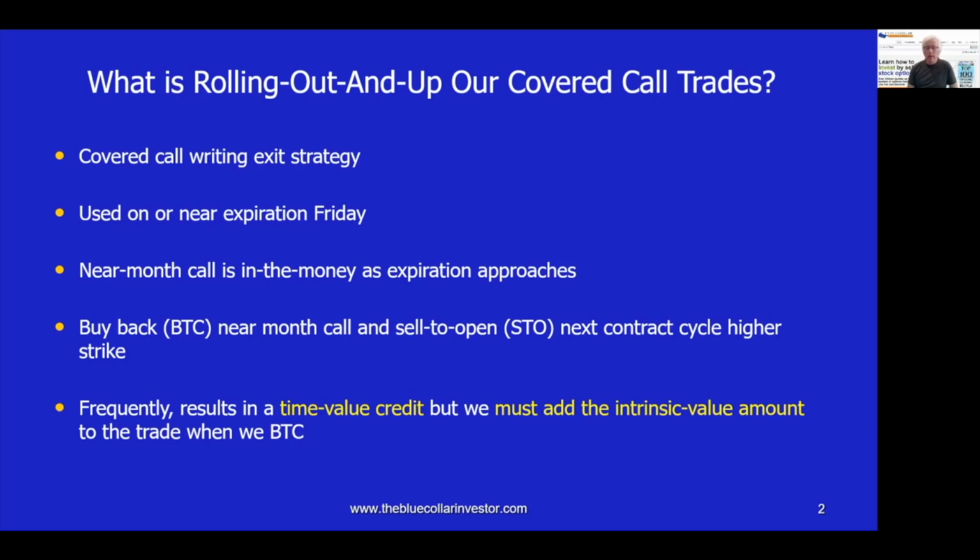Now, we also make the assumption that the current or near month call is in the money. Otherwise, we don't really have to roll that option. We could let it expire worthless and then make our next step move the following Monday after expiration Friday. So what we do is we buy back the current or near month covered call and sell to open the next contract cycle higher strike price.